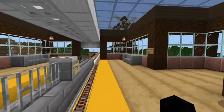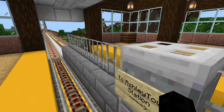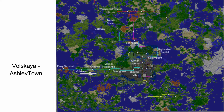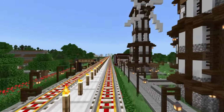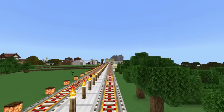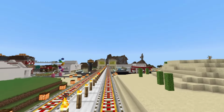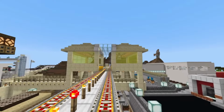So with that being said, do not do what I did if you're a normal human, because the tracks will electrocute you. So let us hop onto the train and head on to the next stop. The next station is AshleyTown.